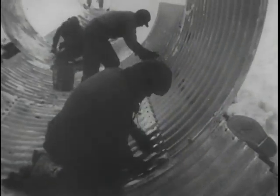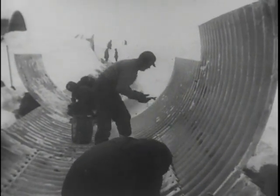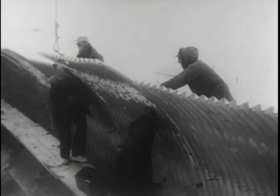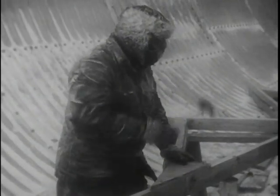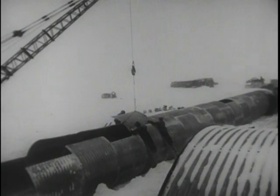In a way, a cross between a submarine and a barracks building. Working with pre-formed sections of corrugated metal, men of the Army's Corps of Engineers adapted the pressure hull principle of submarines to the work. Essentially, the building is made up of 18-foot tubes connected by tunnel-like passageways.